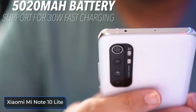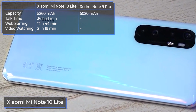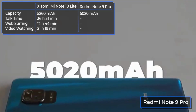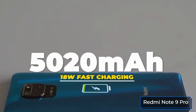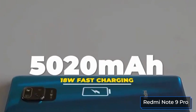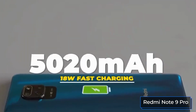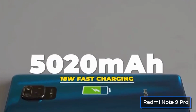Both models are equipped with powerful batteries. The Xiaomi Mi Note 10 Lite has a 5260 mAh battery, while the Redmi Note 9 Pro has a 5020 mAh battery. The smartphones have excellent battery life. In normal use, the battery lasts for 2 or even 3 days. The smartphones support fast charging, but not the wireless one. They come with a powerful 30-watt charger. Thanks to a slightly larger battery and an energy-efficient AMOLED screen, the Xiaomi Mi Note 10 Lite wins this round with a slight advantage.